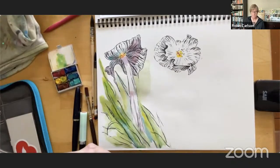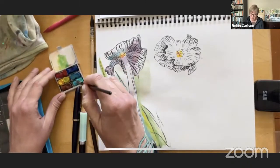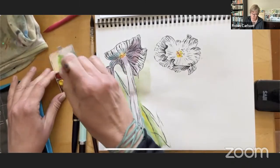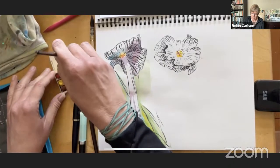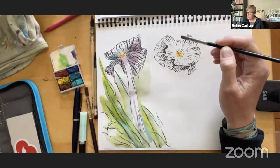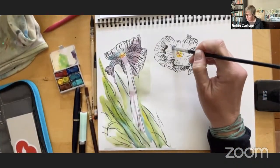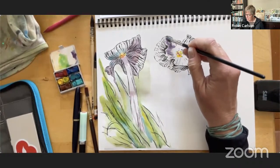So I'm definitely exaggerating it some, but I also see some of that glowing yellow in the top view of the mushroom. And so I'm going to do the same thing with this one, and maybe experiment with a slightly different purple by bringing in some cobalt blue. But again, use the shadow to really help define the form and just the amazing curls that I see.